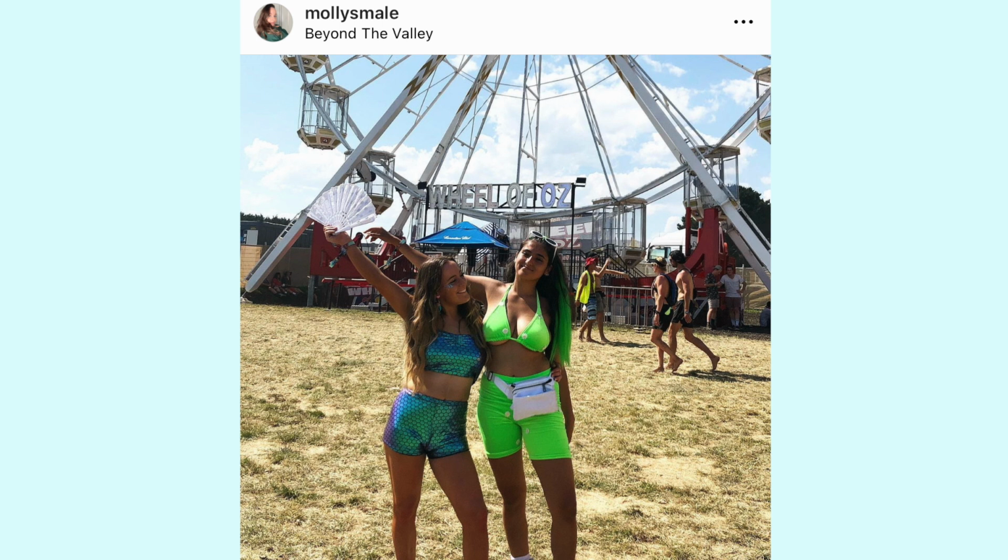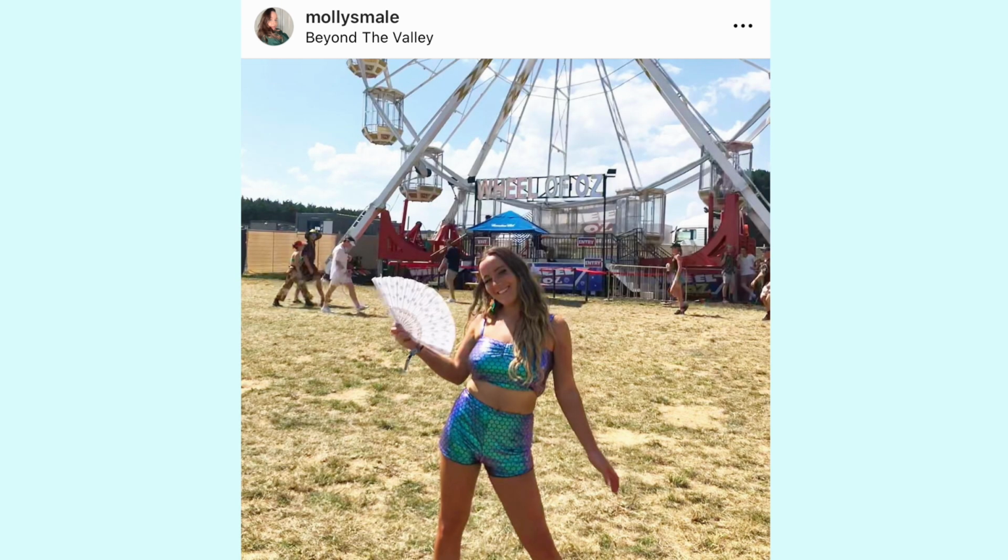Also, look at this festival outfit that I made my grandma make for me, like when I went to BTV. I was like, I want to give mermaid, and I feel like this is giving mermaid. I was so happy with that outfit. She really hated doing it, but I was like, girl, you've got to take one for the team. It's a fashion parade, BTV. I don't know why I was giving mermaid, but I was all about it. I was ahead of the times, apparently.